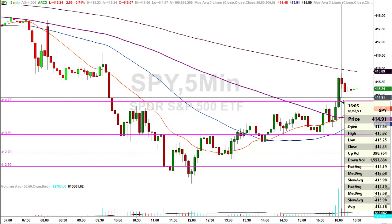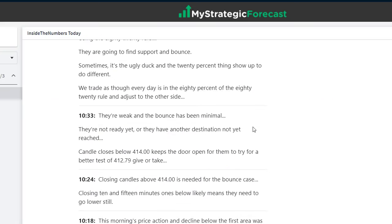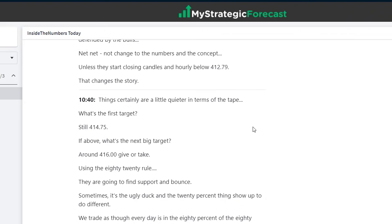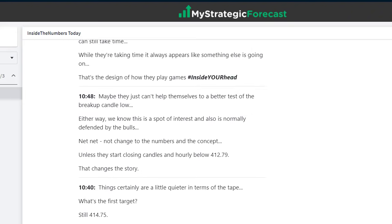Now the chart includes the after hours activity. What was the high just after the closing bell? Within a few minutes, they spike them up to 415.82. They didn't quite get there, but they made the valiant effort. Let's now move through some of the notes. You can pause the video and read them for yourself, double check the work. You're going to see the same 412.79, 414.75, 413.50 as the afternoon pivot coming up later. You're also going to see stuff where you learn something. They started to fail. Maybe they just can't help themselves to a better test of the breakup candle low.